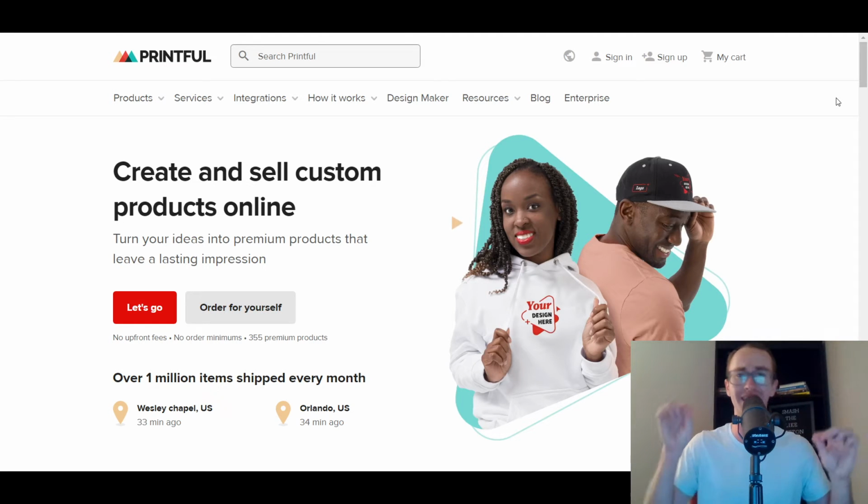Now, Printful has a ton of different integrations as well, and we're not going to be diving too deep into each of the different companies, just doing a brief overview. So if you want to learn more, then feel free to check out their websites as well. If you want to dig into what types of products they offer, then you can feel free to do that as well.